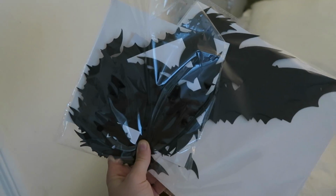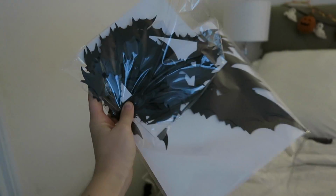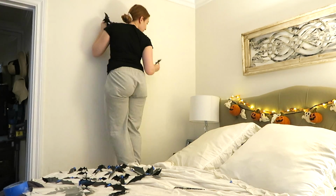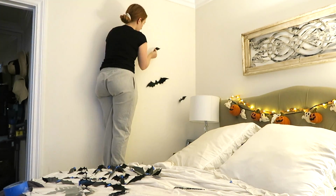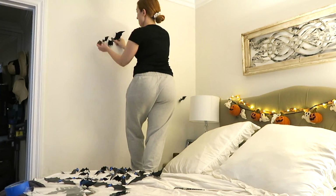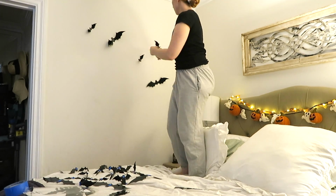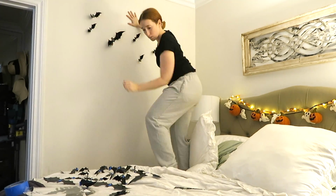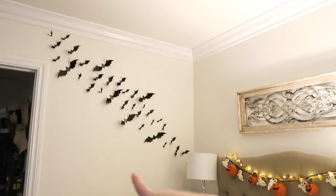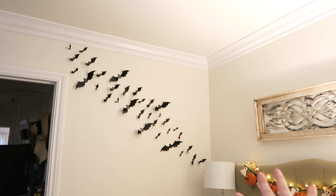They're all over Instagram, all over Pinterest, people doing the bat walls, and last year I just put them on my refrigerator. This year I thought it might be cool to put it on this wall right here, kind of like flying upwards, so cue the time lapse. My camera died out, so you didn't get to see the full time lapse, but I think it looks pretty good. I mean, it just adds a little extra something there.